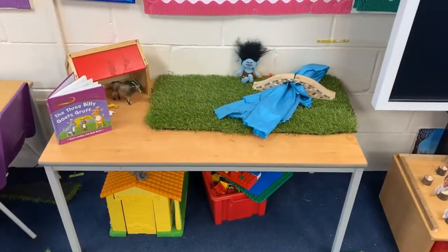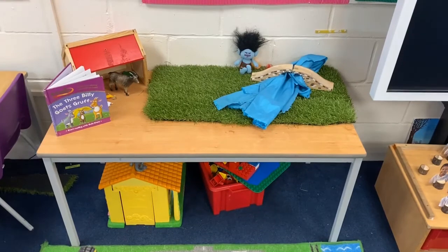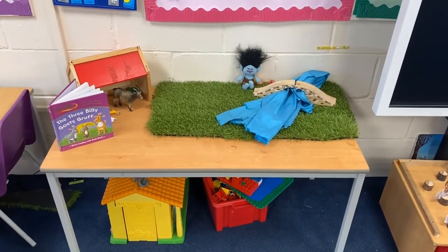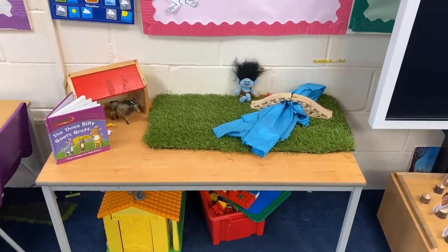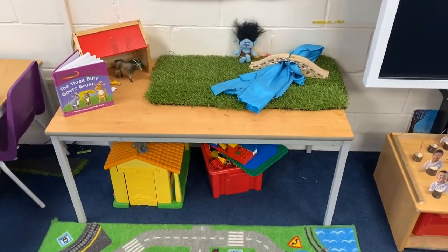This is our small world area. Children really enjoy this area. At the moment, they have the resources out to reenact the 3 Billy Goats Gruff story, which we've been learning about in our writing, but also they have other resources that they can come and use.